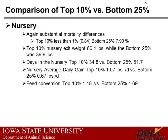Nursery, again, top 10% mortality, less than 1%. Bottom 25% is almost 8% mortality. Top 10% nursery exit weight at 66 pounds. The bottom 25% right at 40 pounds. So you can see it's a 26-pound difference in nursery exit weight. Days in the nursery, top 10, 34.8 versus 51.7 in the top 25, bottom 25.